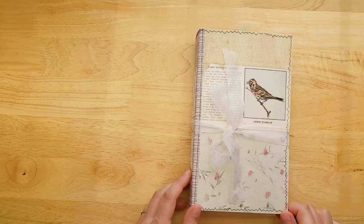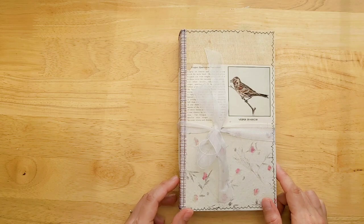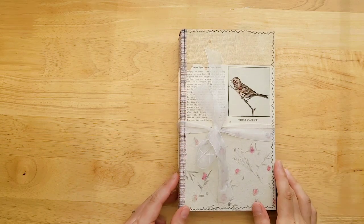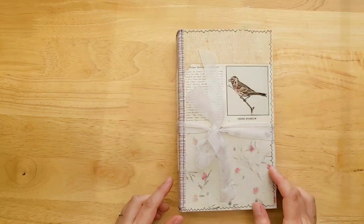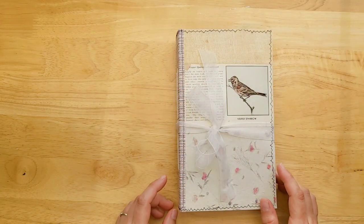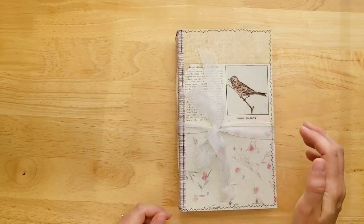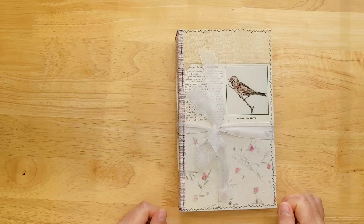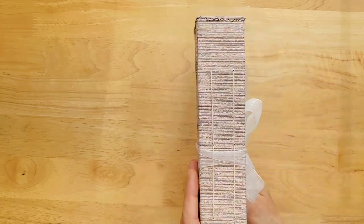So this is called Vesper, and I named it Vesper because this is a Vesper sparrow. And what's beautiful about this journal is this is actually a vintage book page from a little field guide on birds from the 1920s or the 1930s. It's not a print, it's an actual vintage page. And this is a cereal box cover that's been lined inside and out, so it's fairly sturdy.